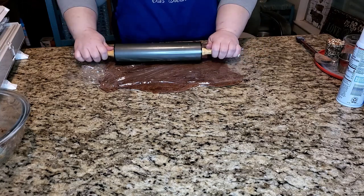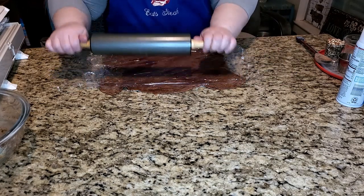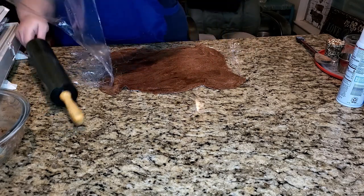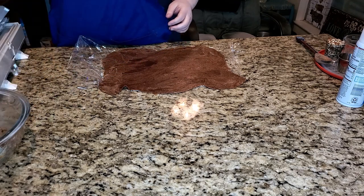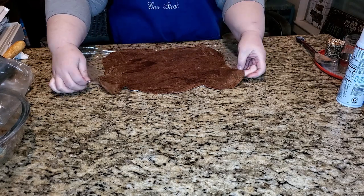And then just figure out the longest side, that's the side we're going to roll up. So I think this is longer. I'm going to put this over here. I'll need that eventually. I'm just going to put it right here, but I don't want to waste that because I'm going to need that layer. So this looks pretty good.